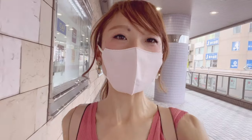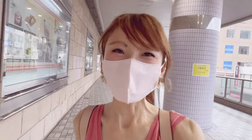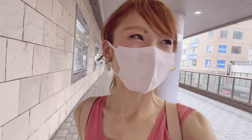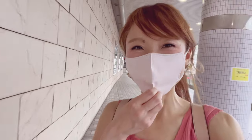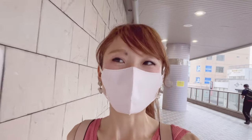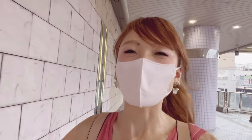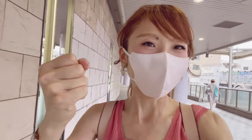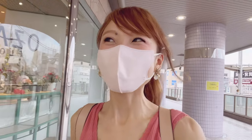How was the monorail, unique monorail experience, everyone? I hope you enjoyed it. Yes, I felt like I was a train otaku. Yes, so many times I passed the monorails and then took photos and videos, but I really enjoyed it. I hope you like it.